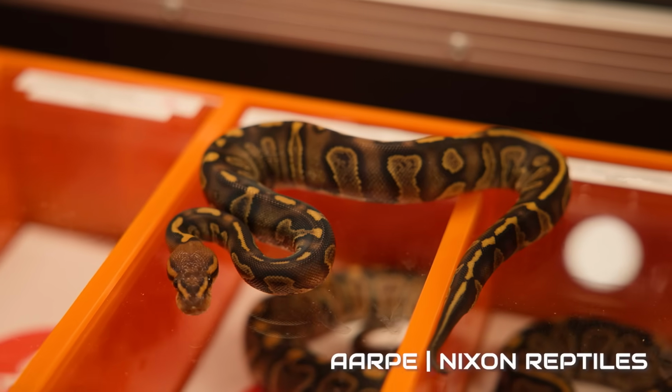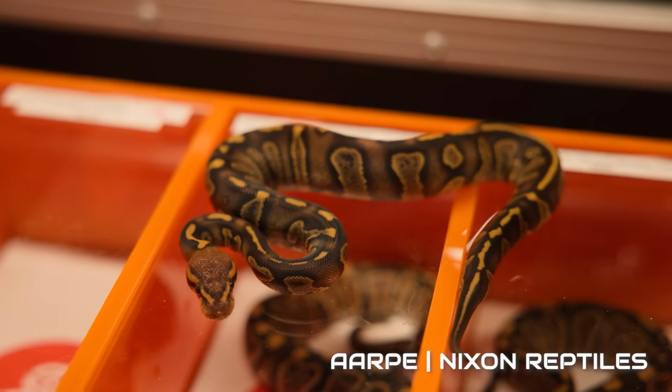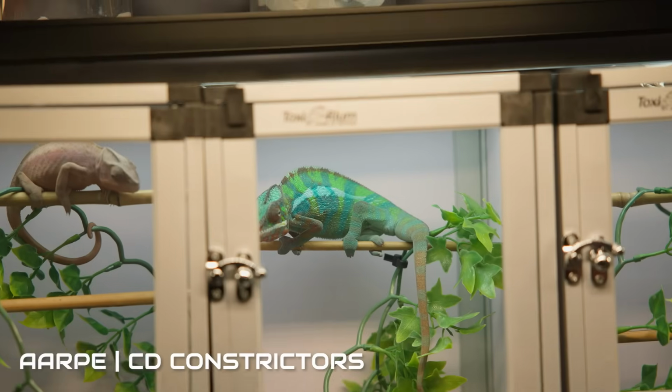Instead, I think that while multi-recessive projects are here to stay, stacking multi-recessives for the sake of just getting another recessive into the combo is a fad, and it's going to fade in favor of trying to find the best combos that make the best looking animals, period.